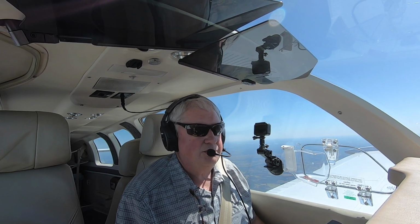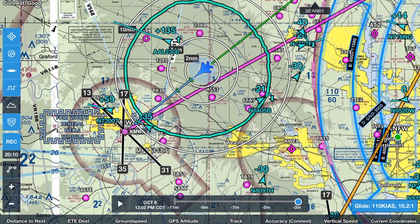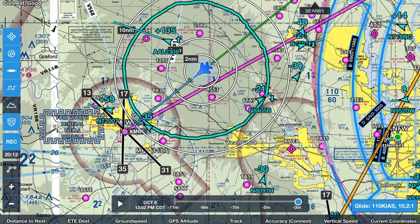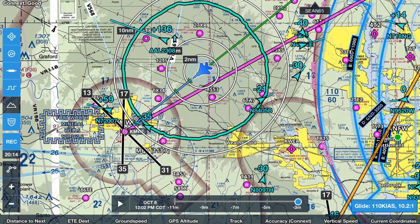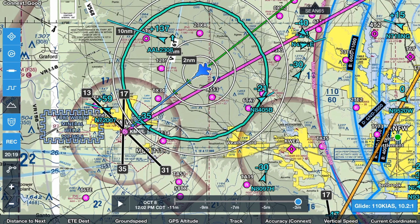11 miles. Alright, we're inside the green ring right now. It's 8.8 miles.